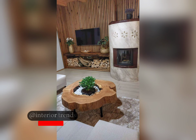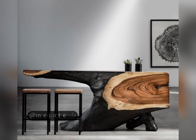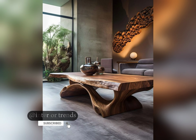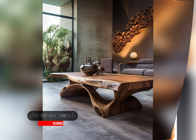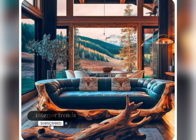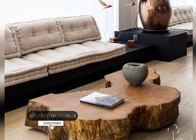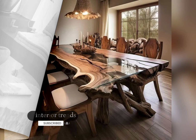As I transition to the bedroom, let's talk about the importance of a good night's sleep. A well crafted wooden bed frame not only enhances the room's aesthetic but also ensures comfort and relaxation. Complete the look with bedside tables and cozy bedding for a harmonious and inviting atmosphere.